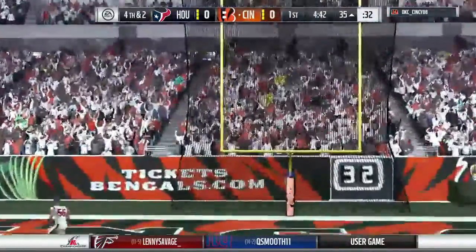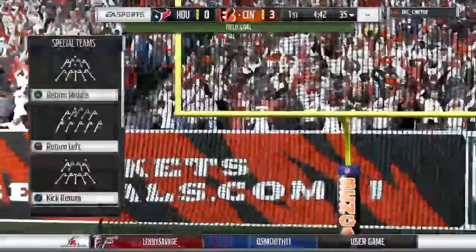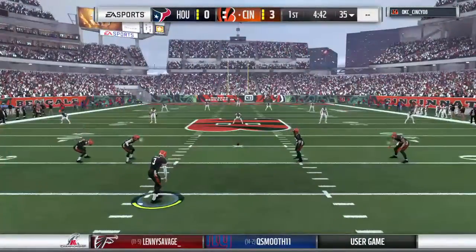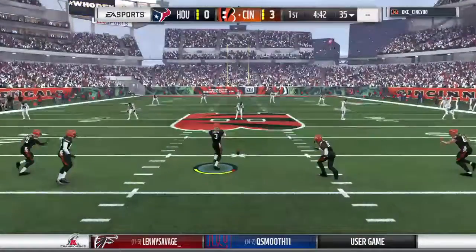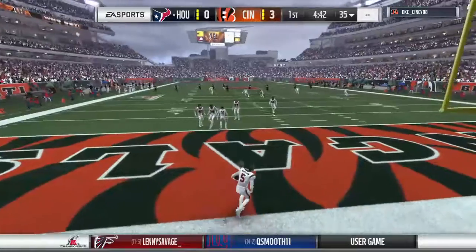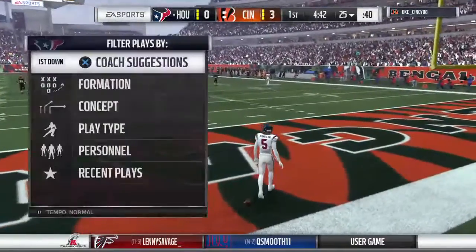And Brown able to put it through. And the Bengals are on the board first here. It's 3-0. A little bit of a lower trajectory there on the deep kick, and it worked. Had to do it because he had to drive it out low because of the length of the kick. Able to do that, got it above the defense and over the post.